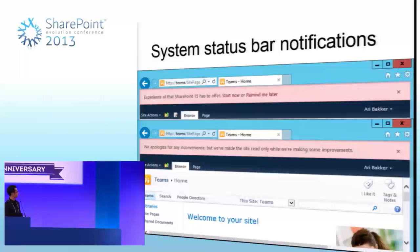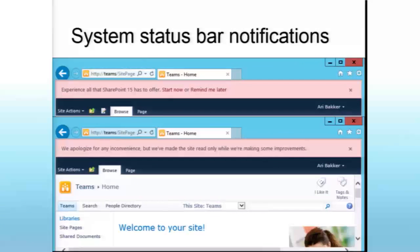And just briefly, here's an example. So you can see at the top of the page, a big red bar indicating that the site collection is ready to upgrade, or the site's in read-only mode at the bottom there.